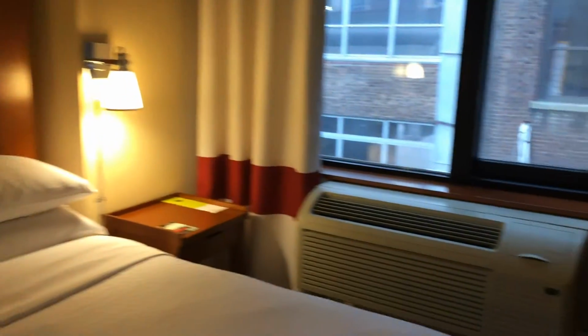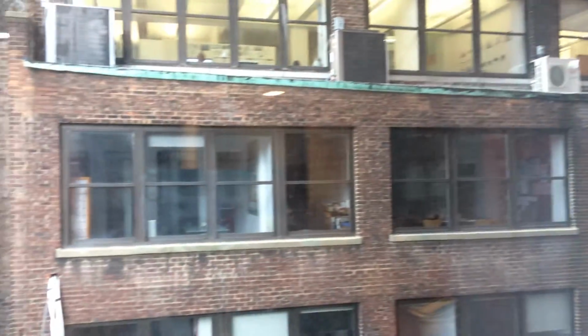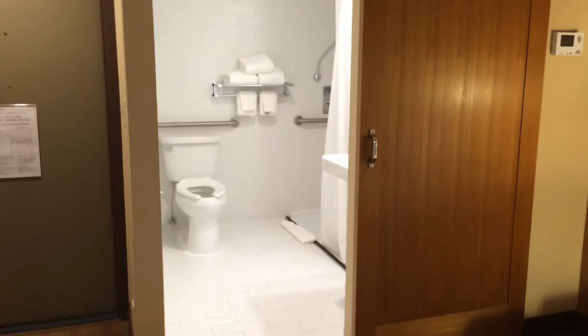So you can see this room is relatively small, even smaller than my bedroom, and it's even more interesting that, you know, we're in New York, so you can see right into people's offices, so that's really interesting. Right, panning over here, so you get the idea of how small the room is.